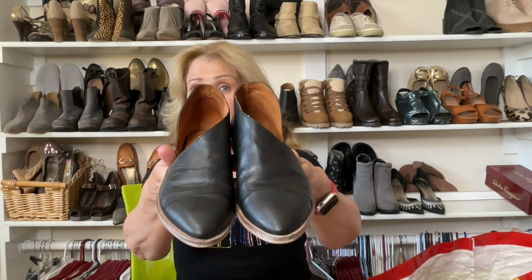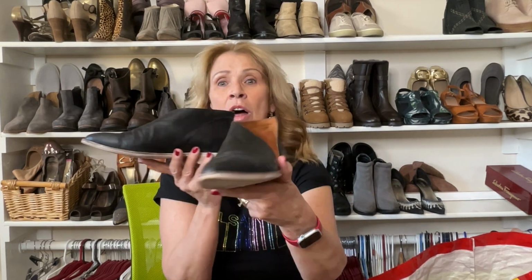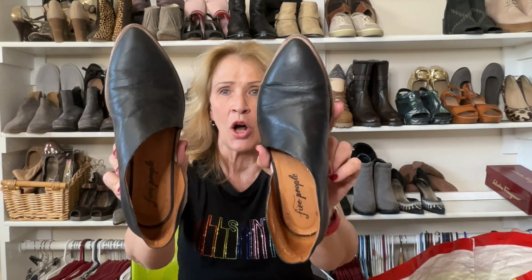Next up is a pair of Free People shoes. These are a size 7.5, and this is just a classic Free People. These are called the Royale, and this is an all leather shoe with that diorce opening on the side. But Free People is always a brand of shoes that I enjoy selling.